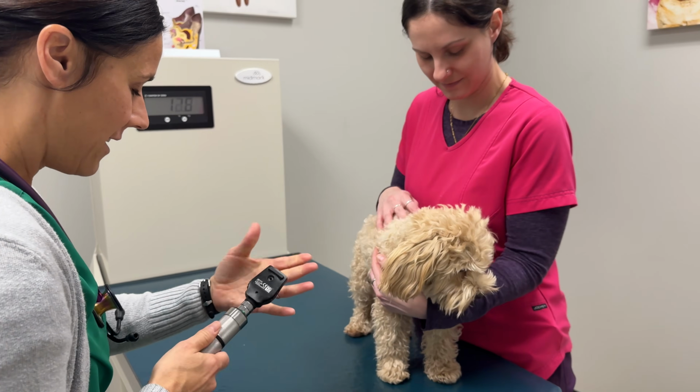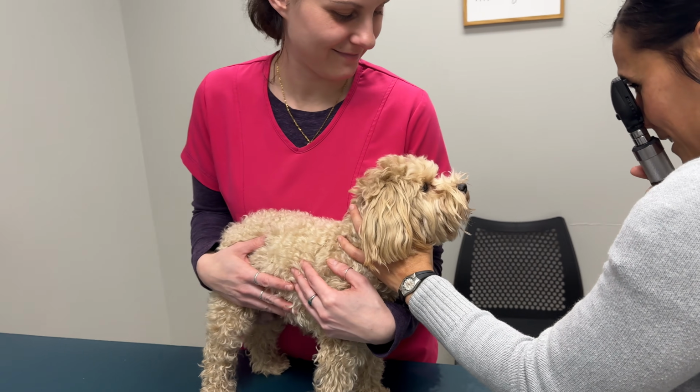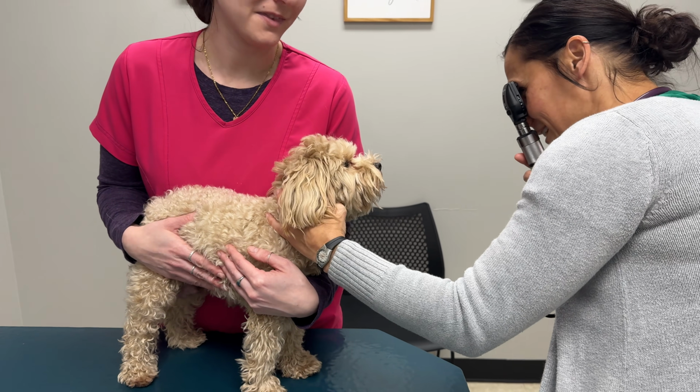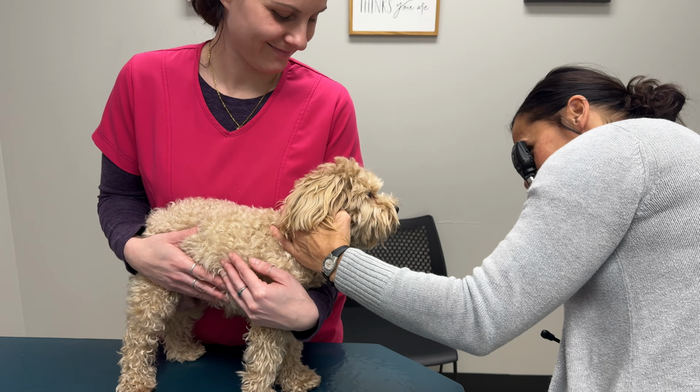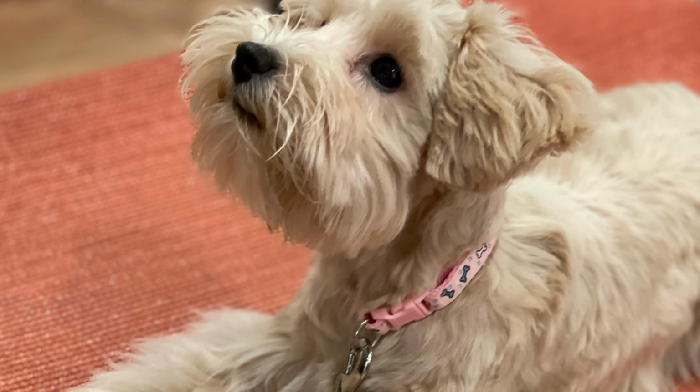Yeah. So she's a Schnauzer. Is she? And we let them grow their hair out a little longer. I have photos of her when she's groomed in a Schnauzer cut. And if she walked in here in the Schnauzer cut, you would say, oh, she's obviously a Schnauzer.